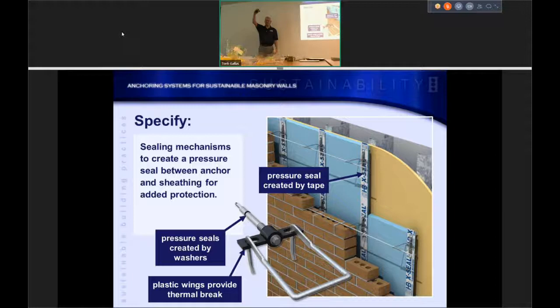Zinc's the worst. Carbon's right below it. Stainless is way down here. Okay? Stainless conducts 1/7 the amount that zinc does. Okay? So, second anchor, off of the same theme, we changed the barrel to stainless. We knew it was going to be better.